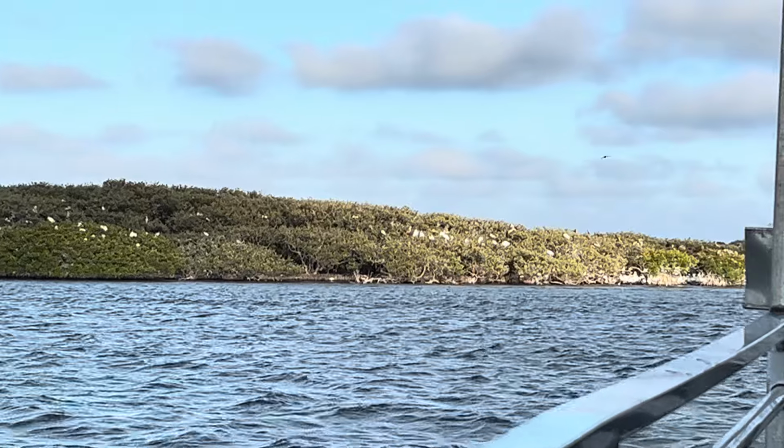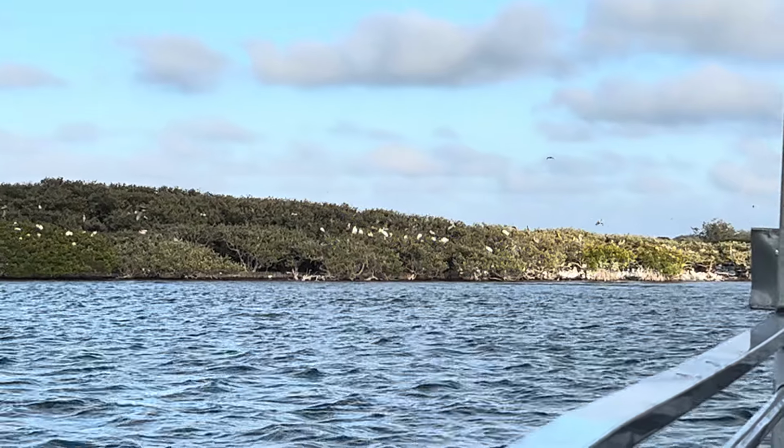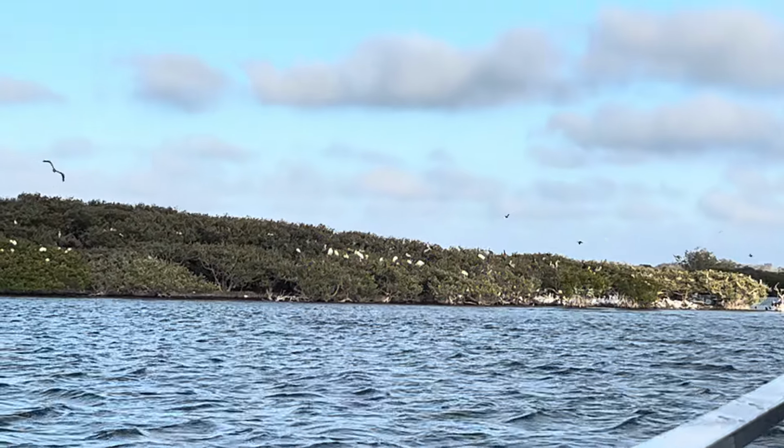Here's a wood stork flying up. He's got black tips on its wings. That is a wood stork next to that brown pelican.